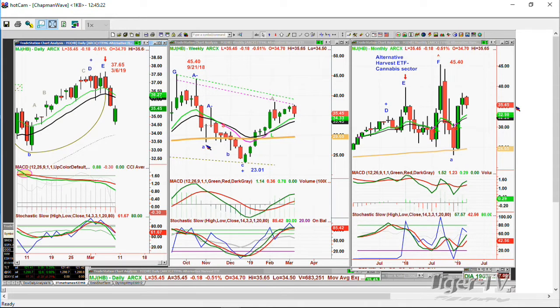So do we want to get out? We got in nicely. We had really good profits, took some. I don't want to give back all the profits, but at the same time, I think this is an area that has the potential, even after a pullback, to come right back and go to the high of 45.40 that was made back in September of last year. That's just my thinking.